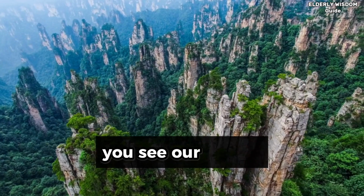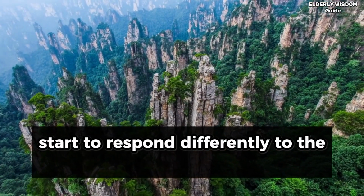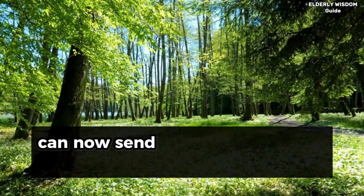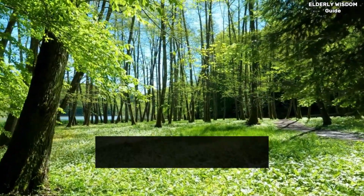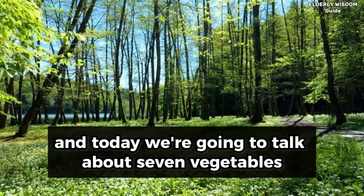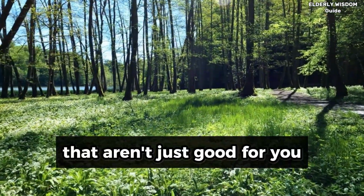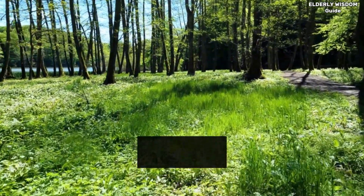You see, our bodies, especially as we age, start to respond differently to the food we eat. What used to be a harmless snack can now send our blood sugar on a roller coaster. But the good news? Nature gives us answers. And today, we're going to talk about 7 vegetables, yes, vegetables, that aren't just good for you. They actually help your body fight high blood sugar naturally.